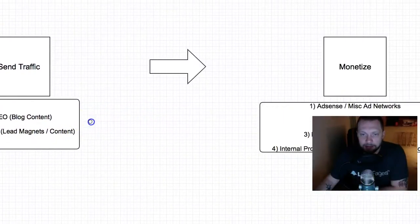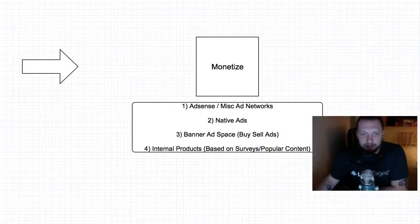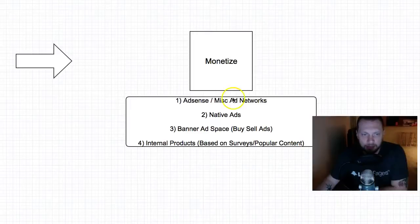And then last is monetize it. Really that simple. Here's what I'm going to be doing. I'm going to do a couple of different things. I'll probably start off with some basic AdSense, just a couple blocks. Some of the main ones like the 300 by 250, I'll strategically lay it out and I'll show you. Of course, you guys will see what it looks like.